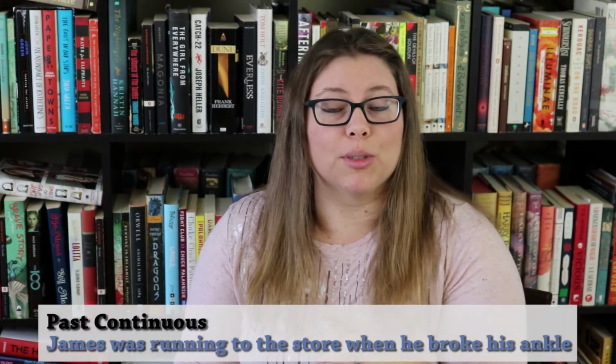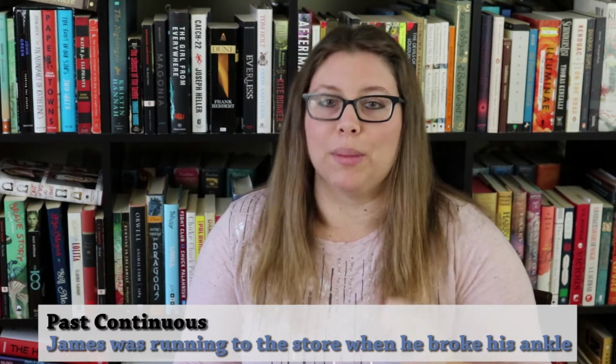Continuous or progressive. This is used to describe ongoing or continuous events, or events that progress through the story. Past continuous: James was running to the store when he broke his ankle. This is used for ongoing past events. So everything, the running to the store and the broken ankle, have happened in the past.